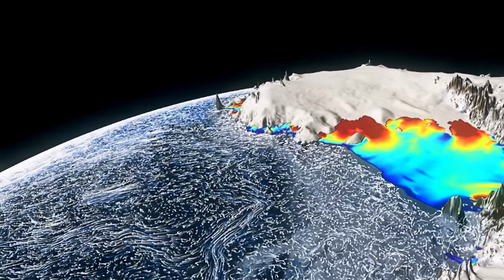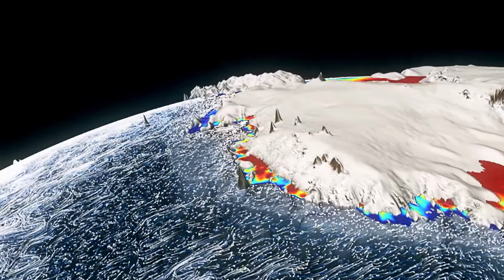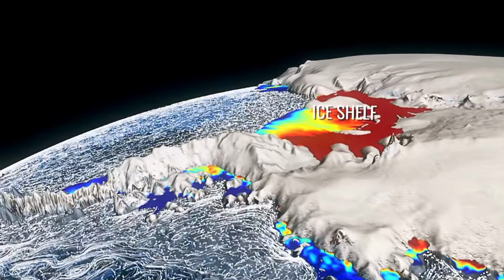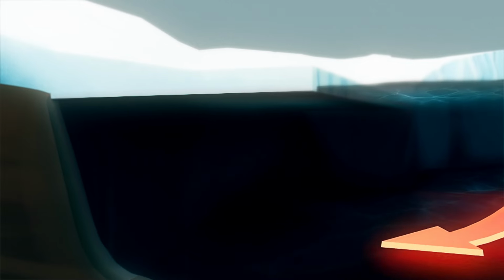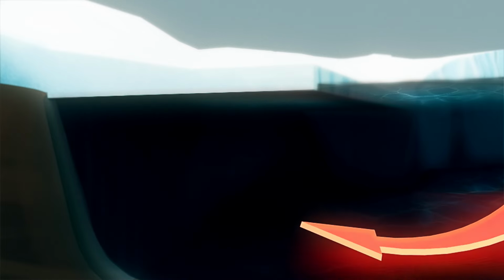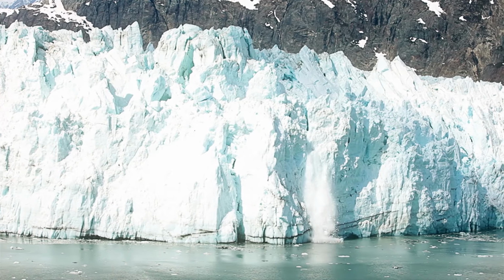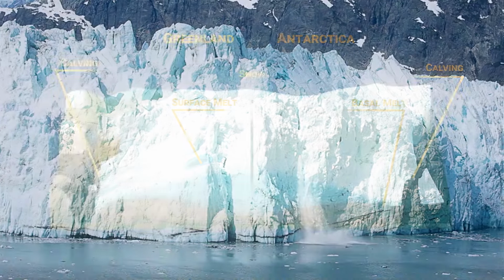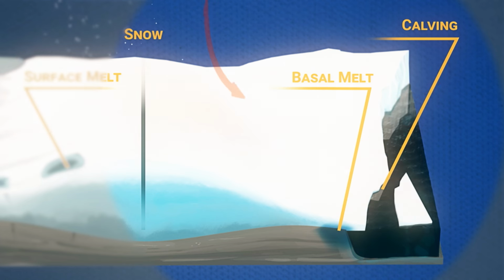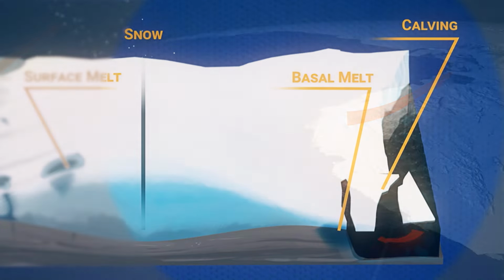The gyres have a big role in sea ice formation and also in the currents that actually flow underneath our ice shelves. You can imagine that around the edge of the continent, near those ice shelves, warm water from the ocean can intrude into that cavity and contribute to basal melting, the melting from warm ocean waters of the bottoms of our ice shelves. Calving in Antarctica is a little bit sporadic and it's hard to actually model, but some of the contributing factors associated with calving include those strong katabatic winds pushing on the edge of the ice sheet, pushing on the edge of the ice shelf, and calving large icebergs.